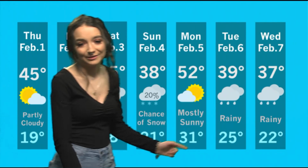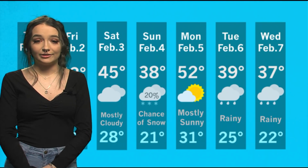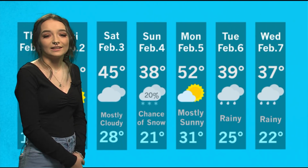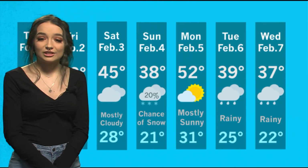Monday is looking like it's going to be mostly sunny with a high of 52 and a low of 31 degrees. Tuesday is going to be rainy, so make sure to carry an umbrella around. The high will be 39 with a low of 25 degrees. Wednesday is looking like it's going to be rainy again with a high of 37 and a low of 22 degrees. We have a chilly week ahead of us, so make sure to bundle up. I'm Jessica Finnegan with your 7-day forecast.